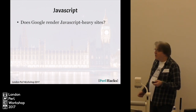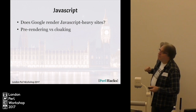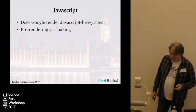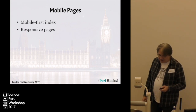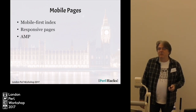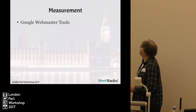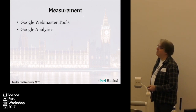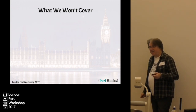JavaScript: does Google render JavaScript heavy websites? Spoiler, no. Pre-rendering versus cloaking, we'll get into some of that a bit later on. Mobile pages, mobile-first index, responsive pages, accelerated mobile pages. And how to measure this stuff, looking at Google Webmaster Tools and Google Analytics. That's a lot of stuff to get through.